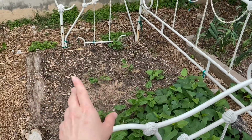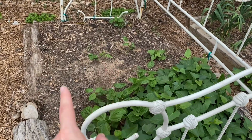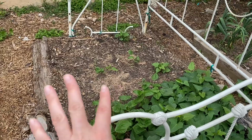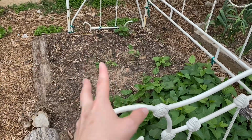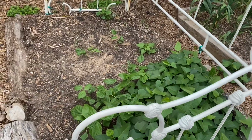Okay, I planted something here. See those? No idea what they are. Totally forgot. So I think it's some kind of beans. Obviously there was a low germination rate, which is fine because I'm going to do a whole another set of green beans over here anyways. But I really wish I remembered what it was.